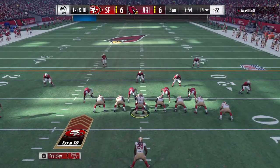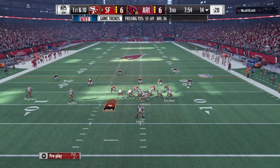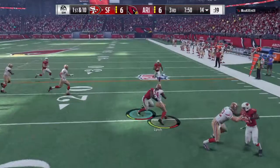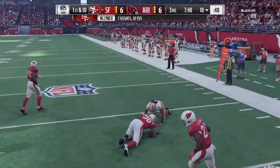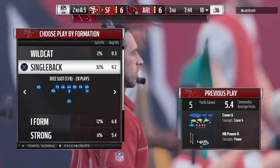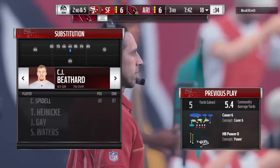Here we go now. Green 39. Green 39. Third quarter starts with a run from Lynch. And he'll be taken down at the 18. 5 yards is the tally on first down. That brings up 2nd and 5.